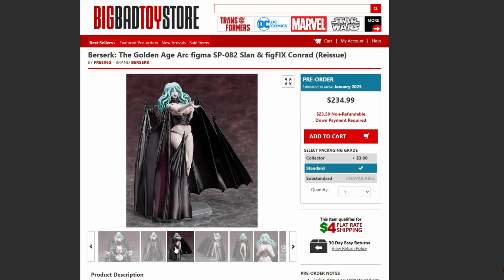Again, this actually comes out in a long time, 2025. That's pretty crazy for a reissue. But that's Slan with Conrad. Pretty excited to get this reissue most likely in the future. I'm really hoping Tamashii Nations does Slan and maybe Conrad in the future. That'd be pretty cool. But I guess we'll wait and see for that.